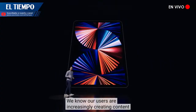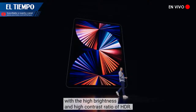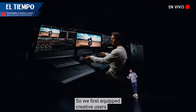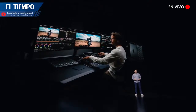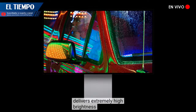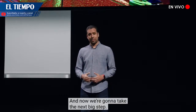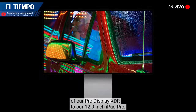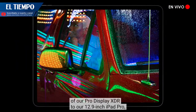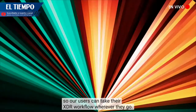We know our users are increasingly creating content with the high brightness and high contrast ratio of HDR. So, we first equipped creative users with the Pro Display XDR to view and edit their content. This amazing display delivers extremely high brightness and an extremely high contrast ratio. And now, we're going to take the next big step. We're bringing the stunning front-of-screen performance of our Pro Display XDR to our 12.9-inch iPad Pro, so our users can take their XDR workflow wherever they go.